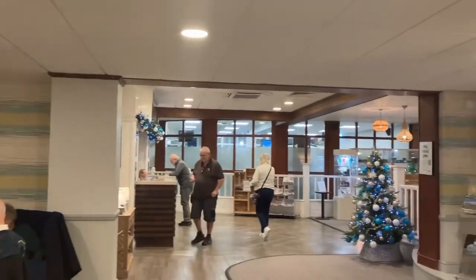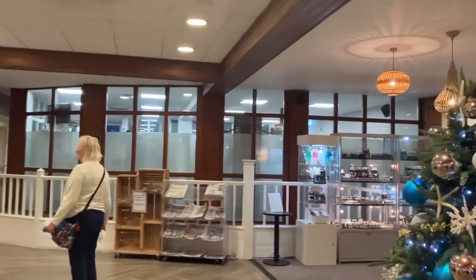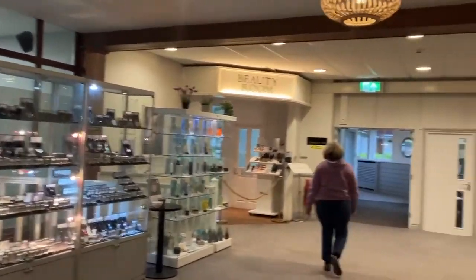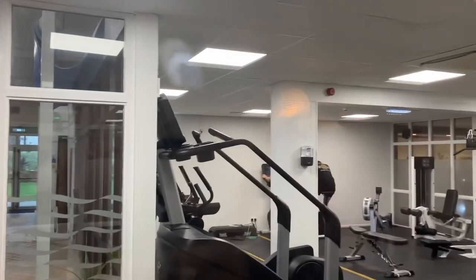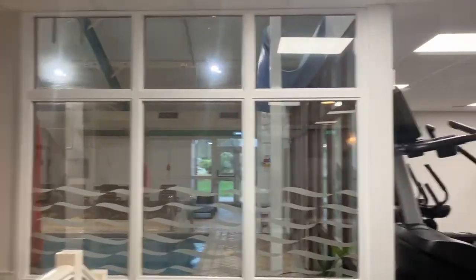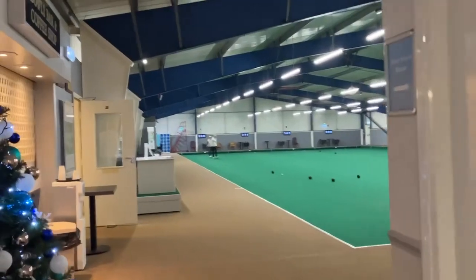Dining room entrance. It's reception area. It's a holiday booking service. Beauty room. The bowls indoors, look.